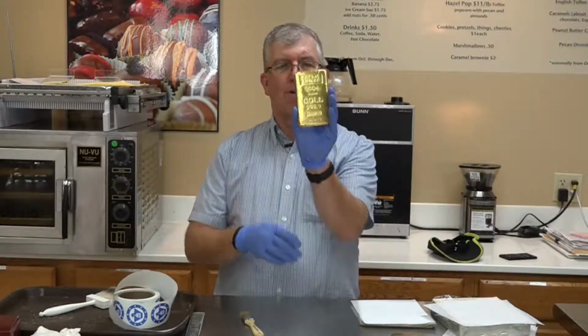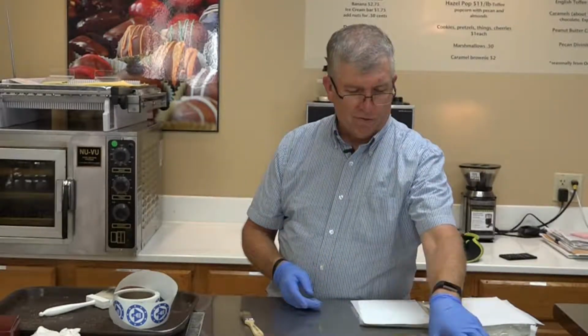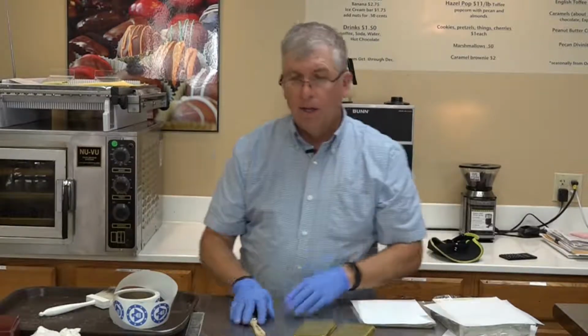And there we go, there's a gold bar, and we got a little logo on the back, and making those for our bank customer. So Hazel Hill Chocolate, we employ about a dozen folks here in Topeka, and I'm not sure what else to say.